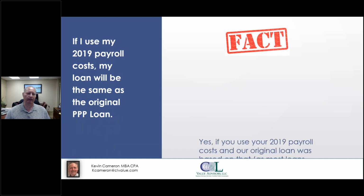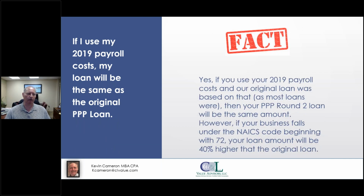The next question that we came up with is: if I use my 2019 payroll costs, will my loan be the same as the original loan I got? Now, assuming your original loan was based on your 2019 payroll, and now your second loan is based on your 2019 payroll, the answer to that question would be yes. I have seen already this last week where the first round loan was actually based on incorrect payroll data, because if you remember early on, we were all in a big rush to get information into the lenders, and maybe some of that wasn't exactly correct. It wasn't necessarily intentional, but it might have been a mistake on the part of the borrower. And so you do have to be a little bit careful: go back and recheck your 2019 payroll data that you supplied to the lender and make sure that it's still accurate, but otherwise you are allowed to do that.